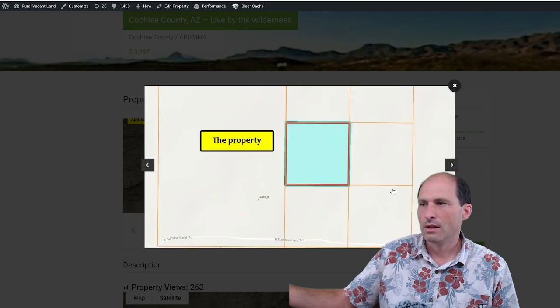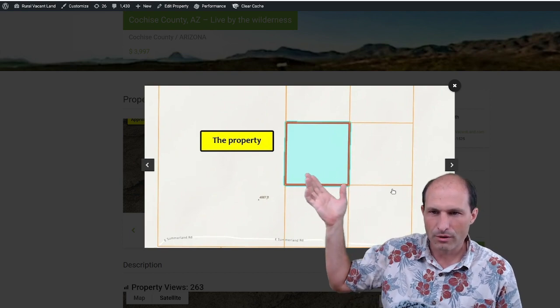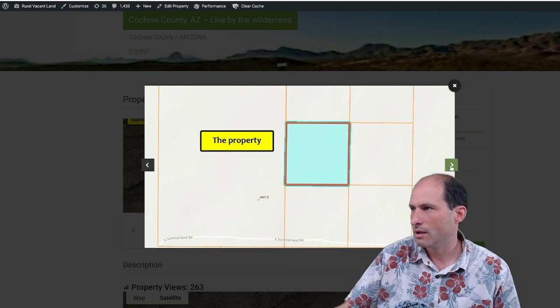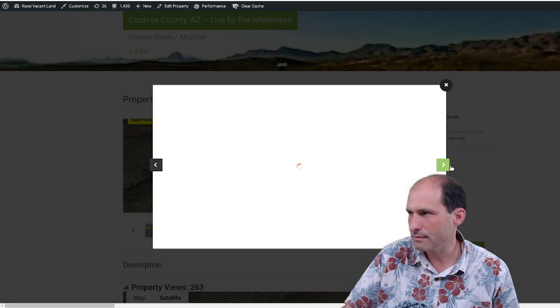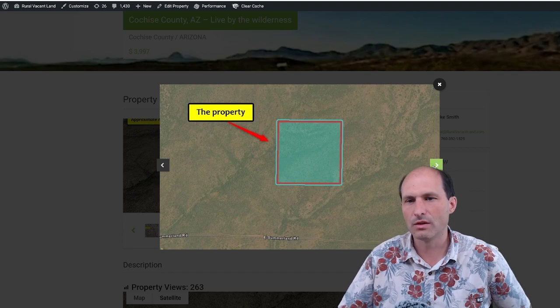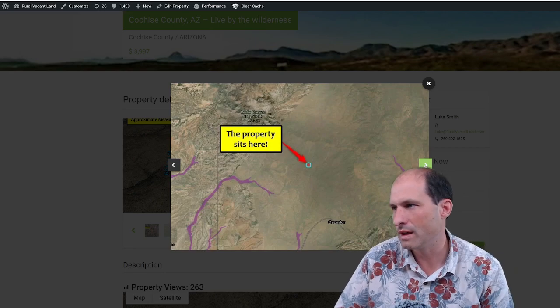Here's the road at the bottom. There's the lot lines going up that you could follow theoretically to get to the property, and then here's the property. It's just a big square. I've never been there, so you just got to go look at it and see if this is the right one for you. All these pictures and diagrams are on the website RealVacantLand.com.